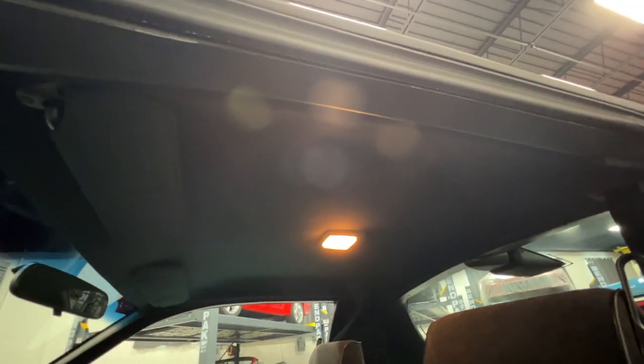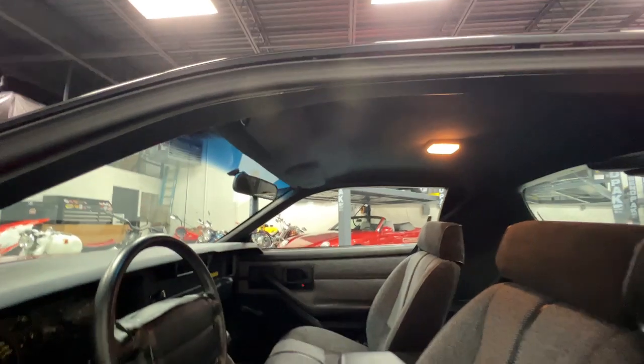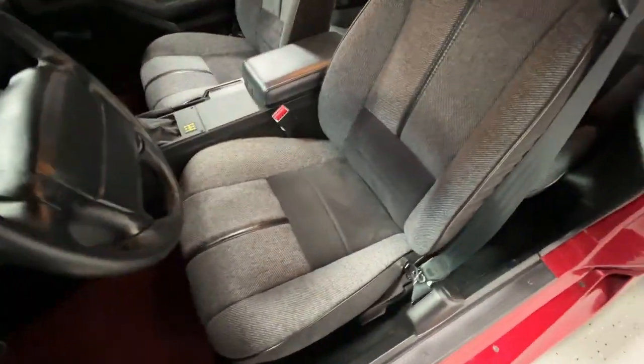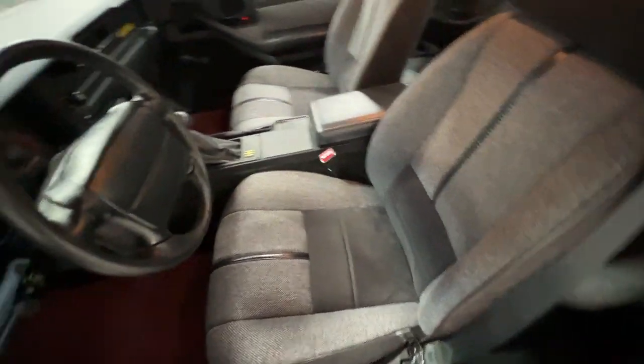We put a brand new headliner in, using factory GM material, so it's the original color and original material. We also upholstered the sun visors. They were crinkling a little bit and showing their age, and the headliner was sagging a bit, so we decided to redo both. They look perfect. Seats are in fabulous shape. The cloth is in great condition. It's got that two-tone light and dark gray. It looks awesome.